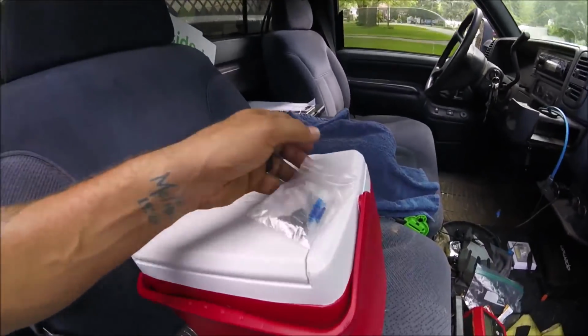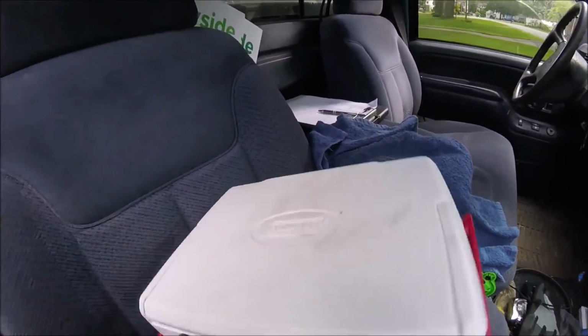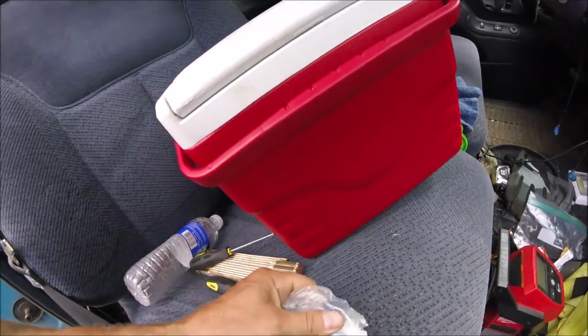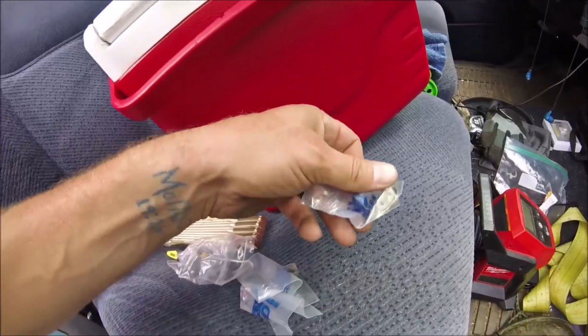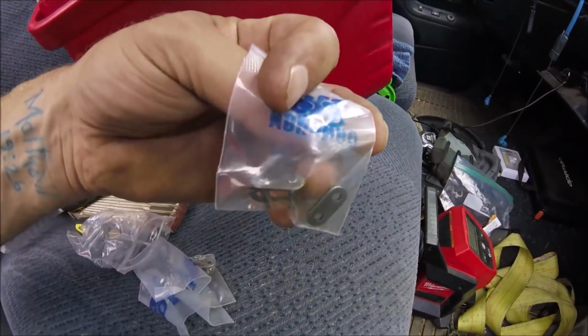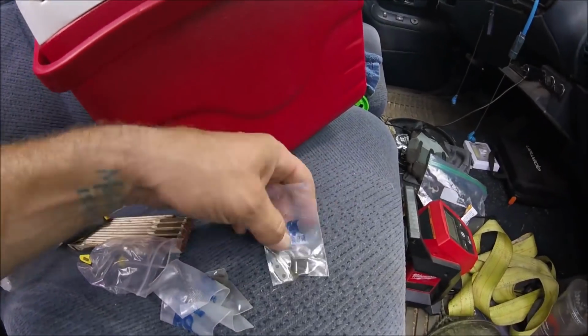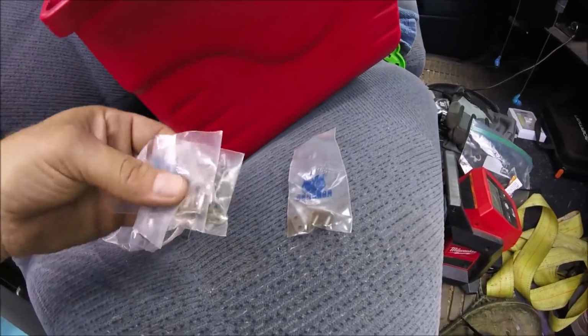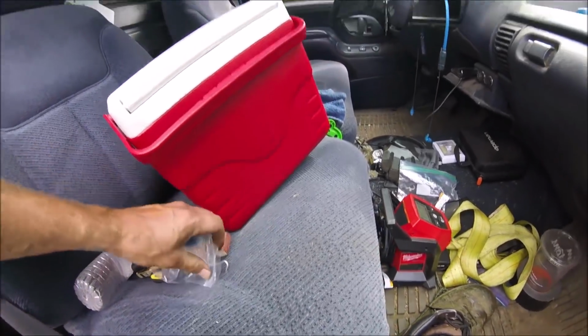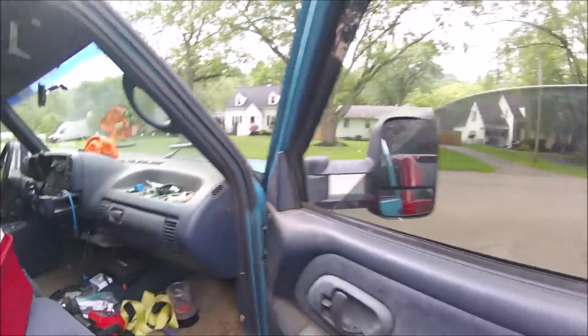See these? I gotta move all this crap out of the way, I'll show you. My truck is a mess. But anyway, see these master links right here? 06B is what they are. There's 3 spare ones right here. Hold that thought. So like I was saying, 3 spare ones right there.